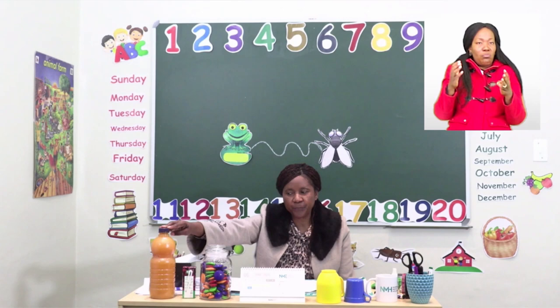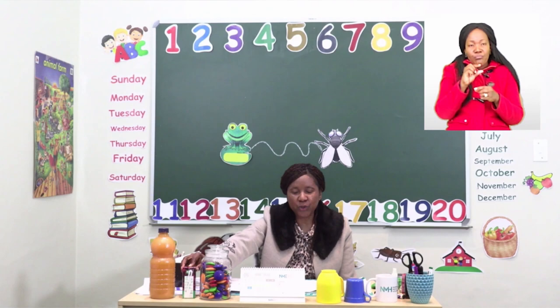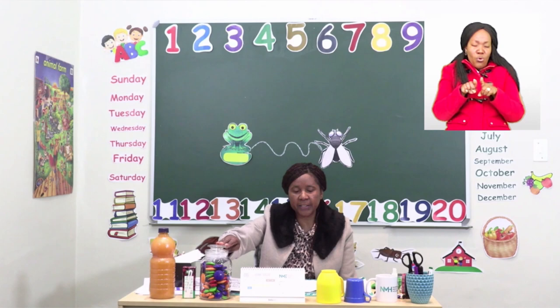And which one is the smallest? The juice box is the smallest. So we must remember biggest and smallest when we are comparing three or more things.